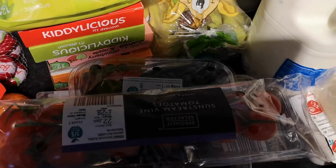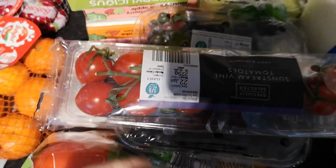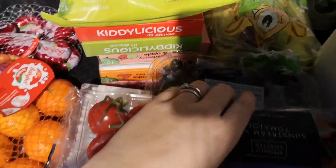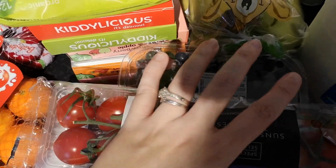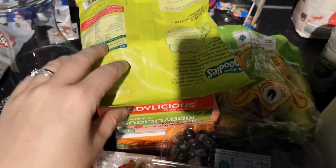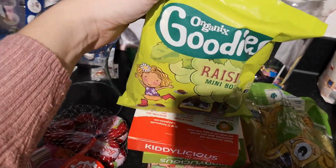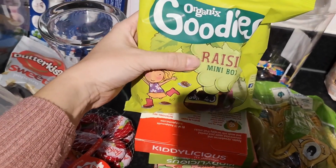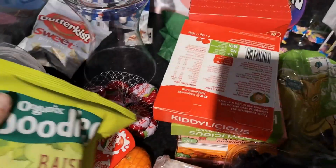Blueberries and some strawberries, because my kids are like this. Blueberries to Ivy is like her jam. This is what she has. Then we've picked up a bag of raisins, I think these are ones from Asda, because Ivy likes raisins.